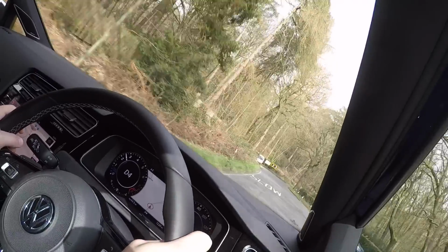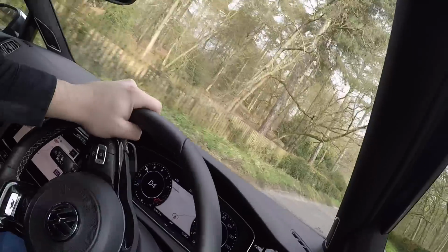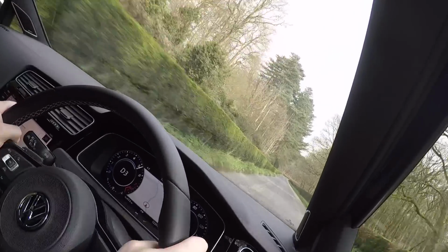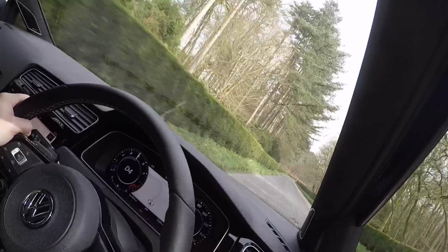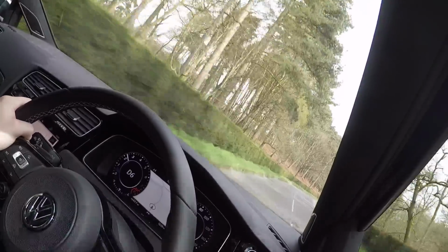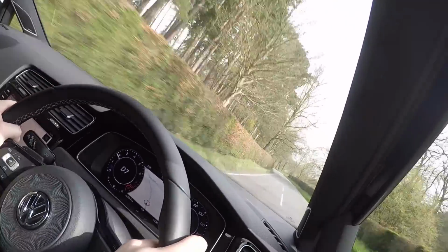In race mode, we have the stiffer dampers, the heavier steering, the increased throttle response. The gears are held on longer by this DSG gearbox. And of course, you have a slightly more orchestral note coming from that quad exhaust at the back. Stomp on the throttle and increased velocity is narrated by a really guttural engine note. It comes from deep in the bowels of the car.